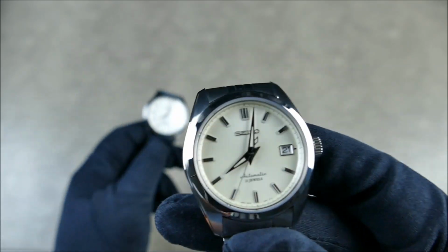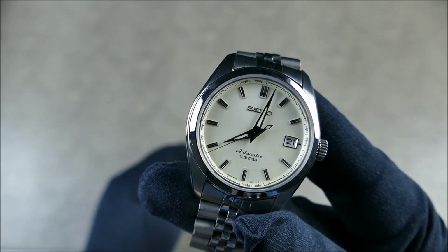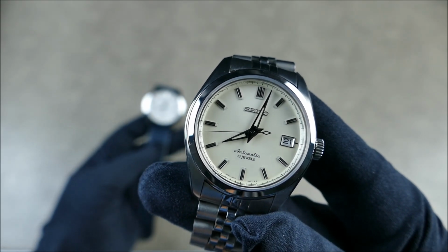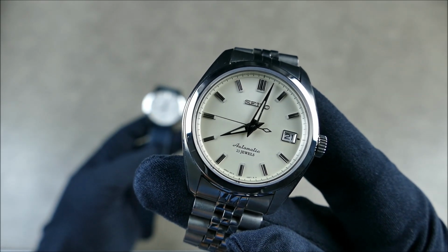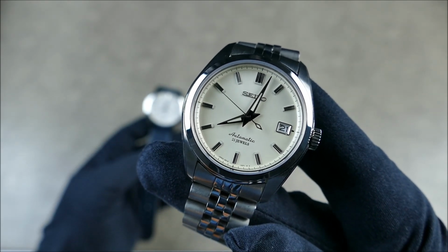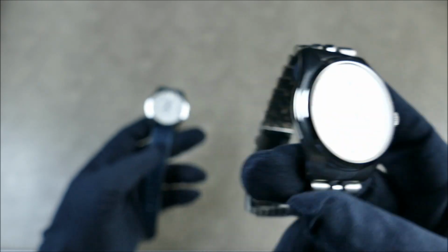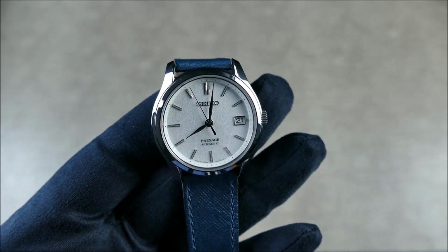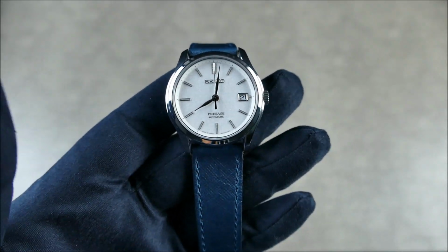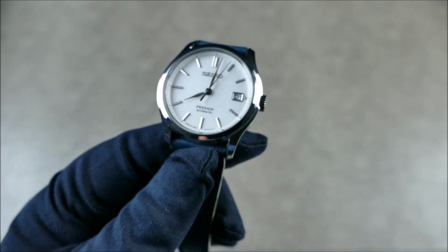And honestly, if they release this, let's just think about this. If they re-release this now, like they did with the SARB017, the Alpinist, it would be a much more expensive watch, right? But this is not known for being an expensive watch. It's known for being a watch that's cheaper. And what they've done, of course, is release a watch that is on the cheaper, more attainable side. This is an attainable watch, guys. This is something you can get.